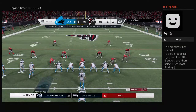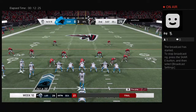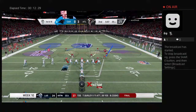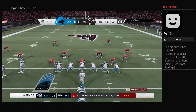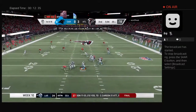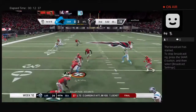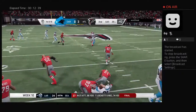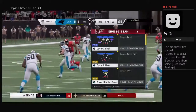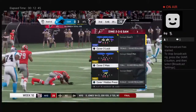So Newton and the Panthers come up now 1st and 10 at their own 25-yard line. 52 is the mark, boy. 52. You ain't got nothing. Out of the gun, Newton. He'll drop it off to McCaffrey. And from the 25, they work this to the 29, a gain of 4. And we see another pitch and catch there to the running back.